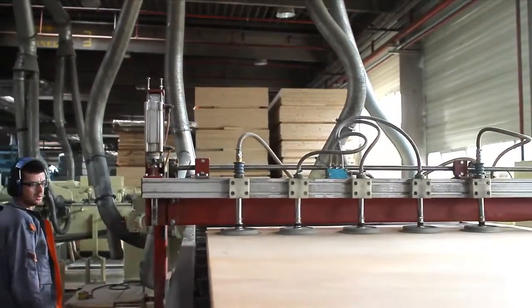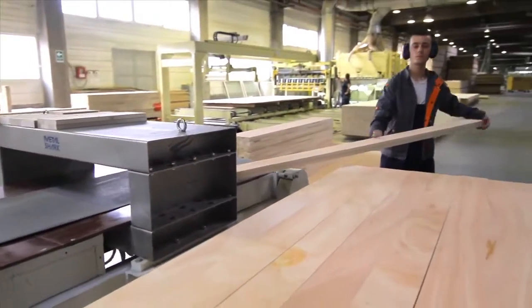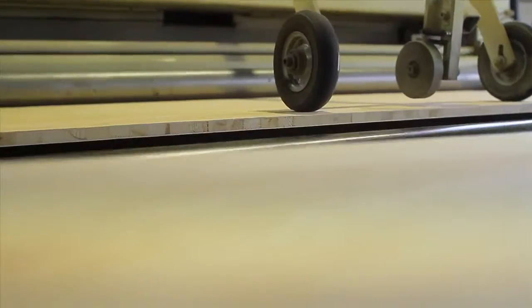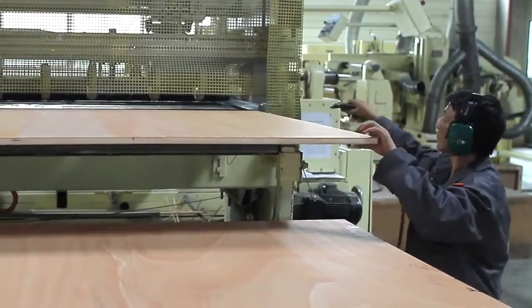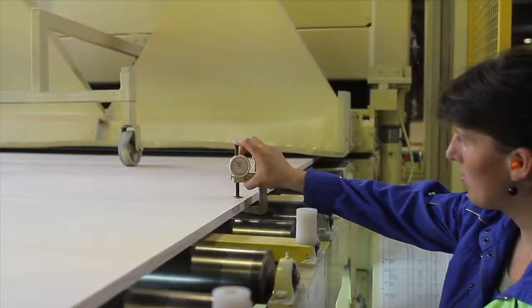Thus, they are mainly used for the production of top-quality furniture or door frames. Covered with a special surface coating, they are also used as large-scale shuttering boards for the production of precast concrete components.